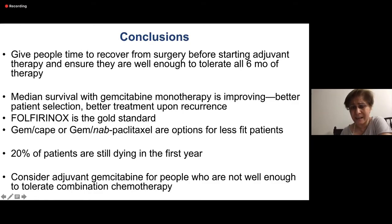Very rarely, I've done that recently in a 70-year-old gentleman. I would offer gemcitabine alone in patients who are not well enough to tolerate the combination chemotherapy.